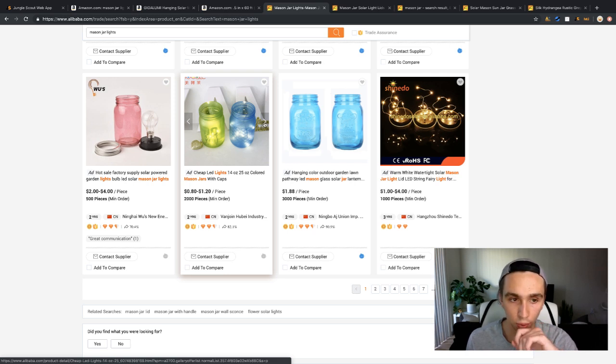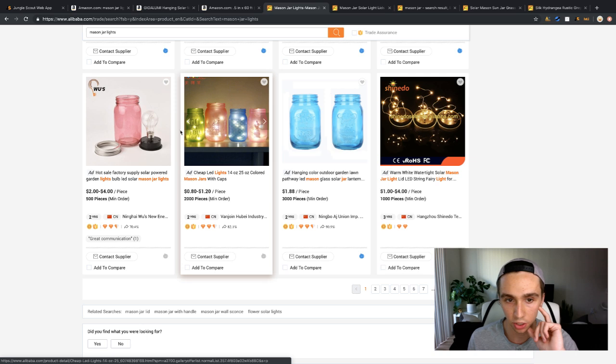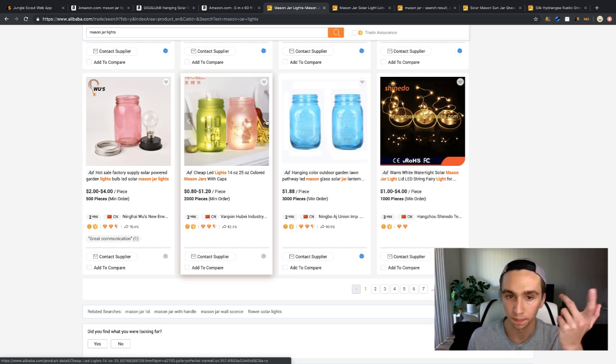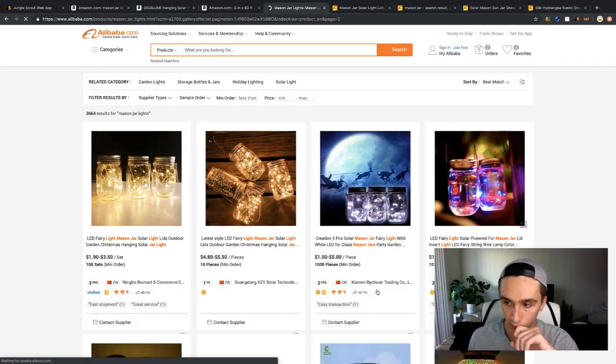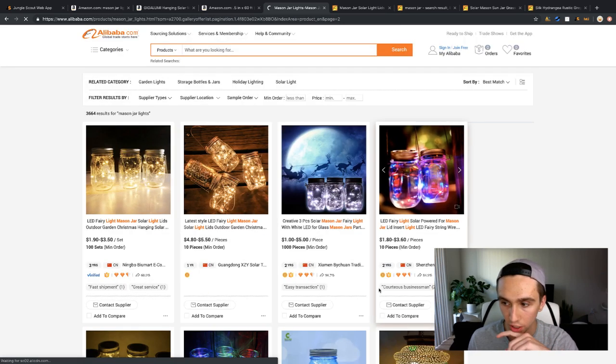You also could print on glass, guys. So like any company that could print that on there, you could change what that says. Just some thoughts. Frosted jars.